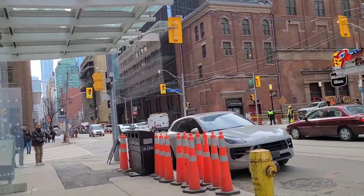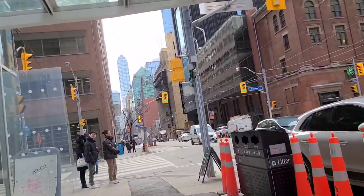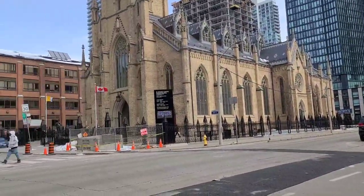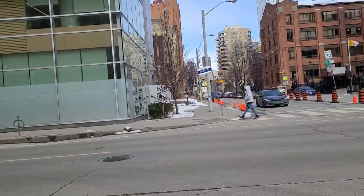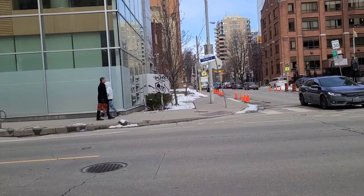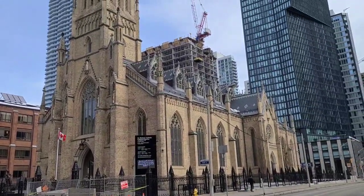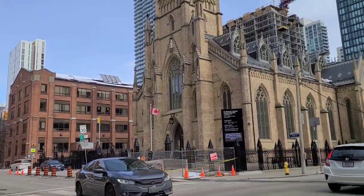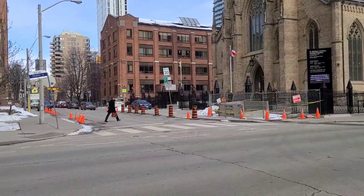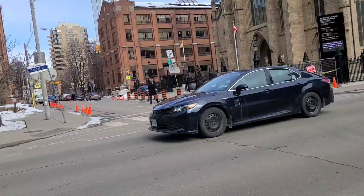St. Michael's Cathedral, Toronto. St. Michael's Cathedral Basilica, Toronto. St. Michael's Cathedral Basilica is a Roman Catholic church located in Toronto, Canada. It is the cathedral church of the Roman Catholic Archdiocese of Toronto and is one of the oldest churches in Toronto. The cathedral was originally constructed in 1848 and underwent several renovations and additions over the years.